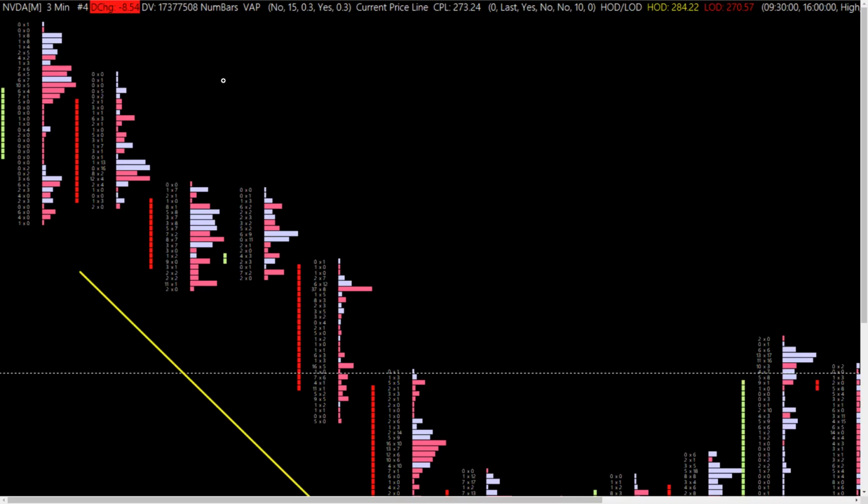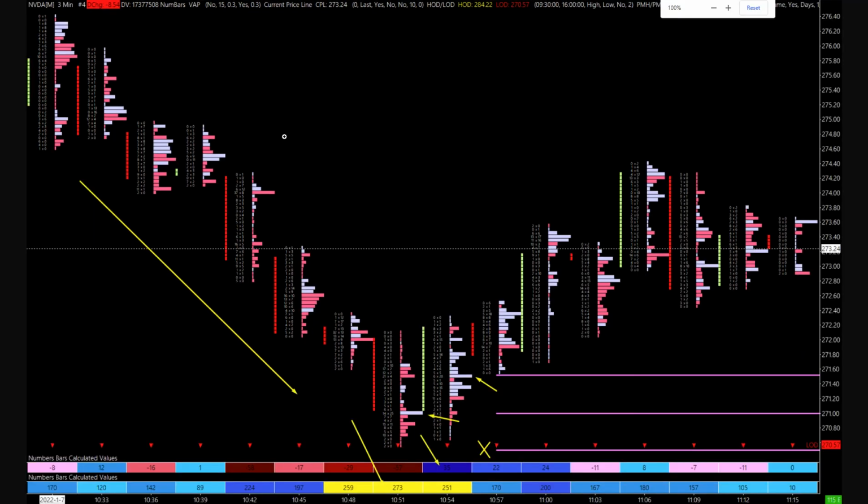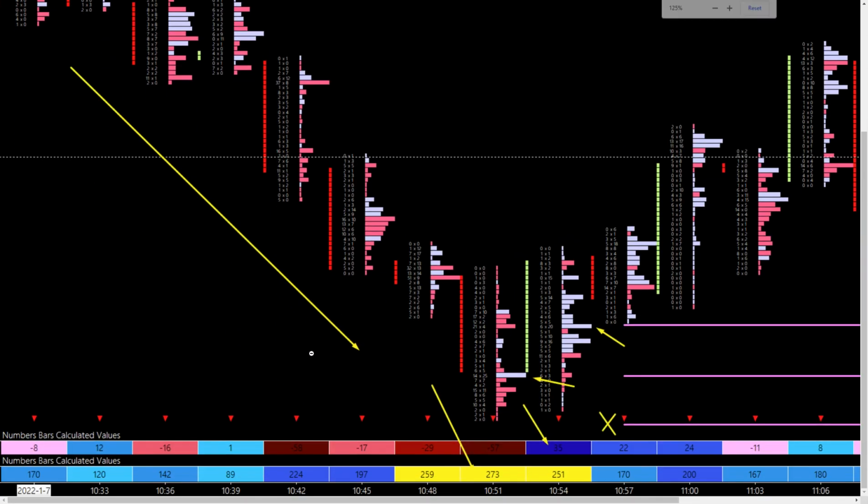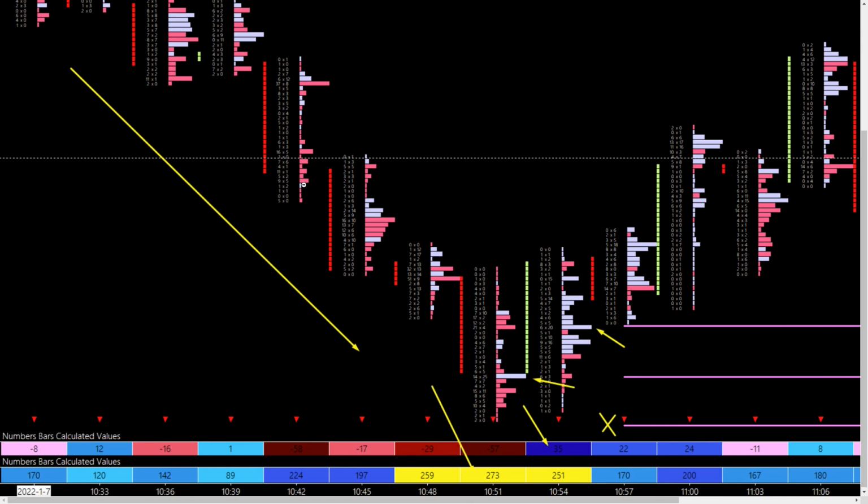This is a 3-minute footprint here on NVIDIA, and this is 10:30 a.m. What I want to zoom in on and really focus on is how it sells off into this support level. Down here I have the volume of each footprint bar, and if it's highlighted in yellow, that means it is in the top 10 or 20% of volume bars for the day. This bar represents 259,000 shares traded at this footprint bar. This is 273,000, 251,000, 170,000, etc.